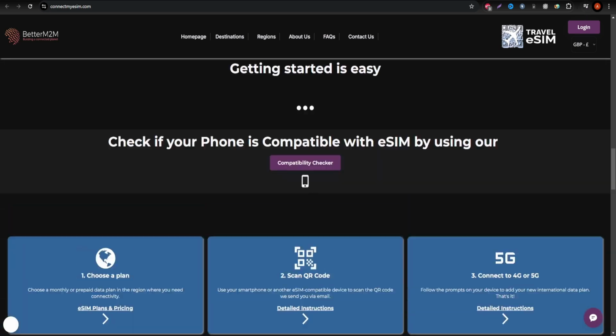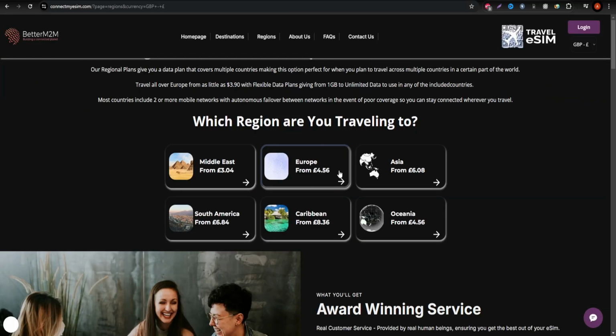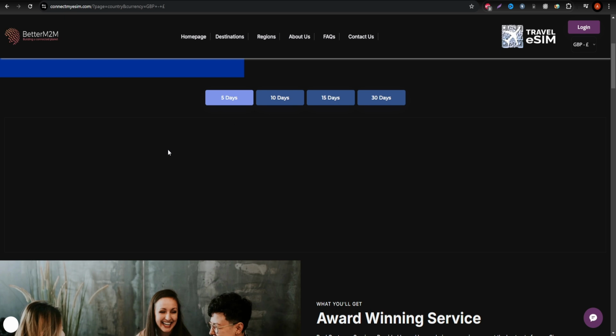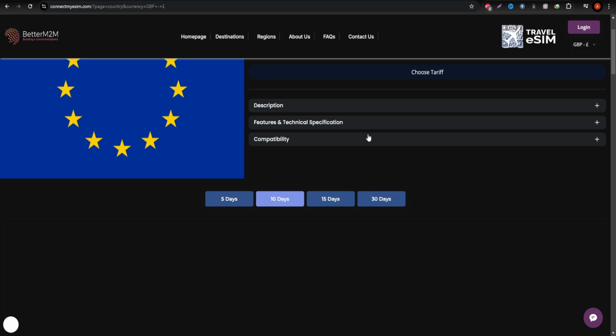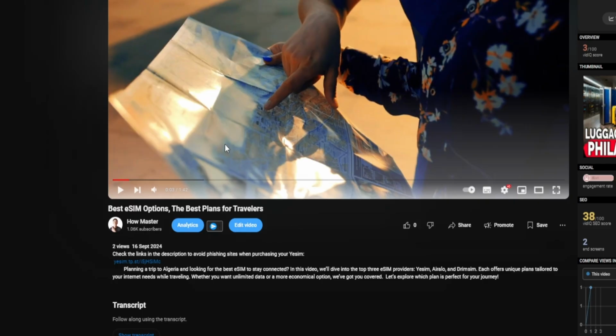SimConnect provides flexible short-term plans with a vast global network, making it a solid choice for occasional travelers. Meanwhile, Esim247 is a standout with its affordable pricing and user-friendly setup. One of Esim247's biggest perks is the availability of unlimited data packages. So if you're a heavy user, this could be perfect for you.